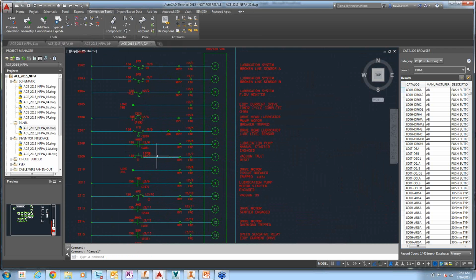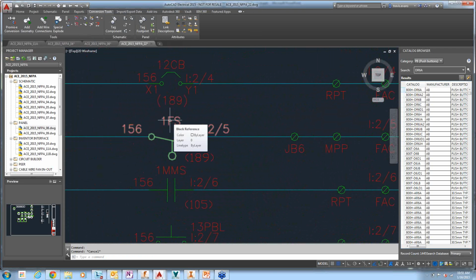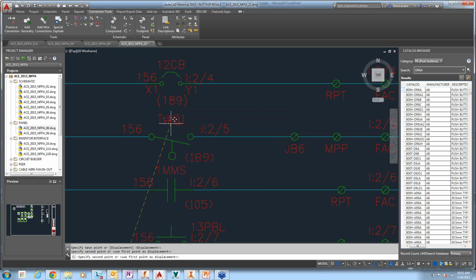So let's take this guy for example here, and we can look to see what's going on, adding some tags information, right? So here we have attributes, right? So we can just add some additional attributes to this process, right? So we'll call this tag 1. We'll give it a value of 1FLS. We can customize the height. We can customize the location where that's going to go. We can even hide that information, but here you can see that tagged information.